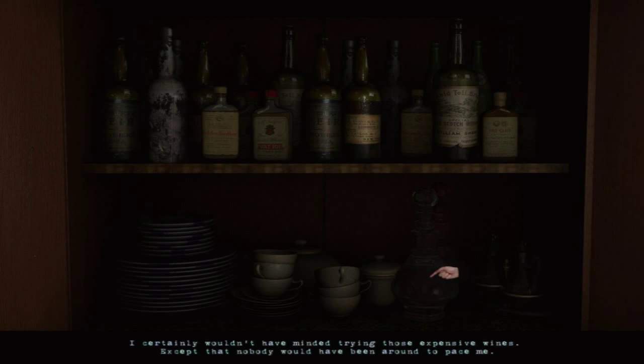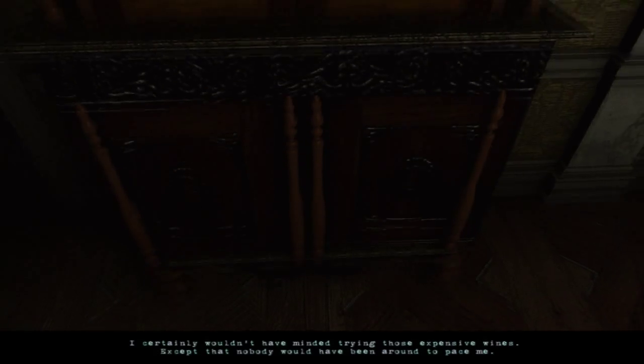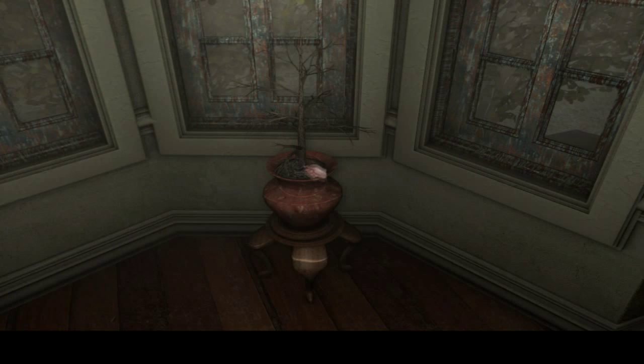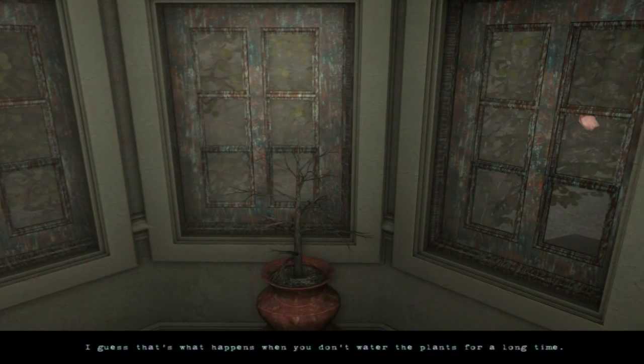I certainly wouldn't have minded, yeah. Unfortunately, we don't have enough self-control in our lives, apparently. Can't see too much there, so let's continue on our endeavors. I will, in fact, investigate this odd plant growing inside our house. I guess that's what happens when you don't water plants for a long time. Yep, they die.